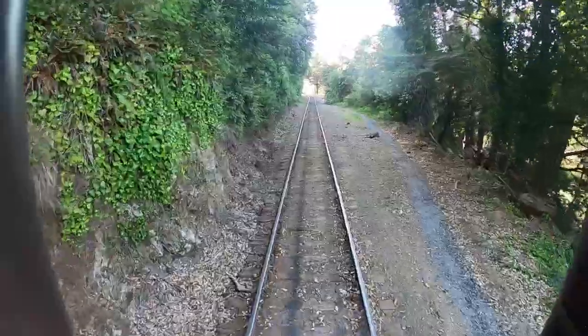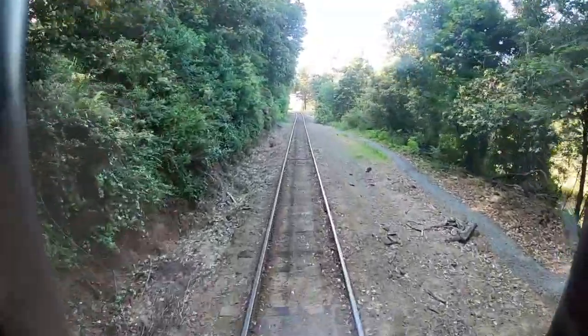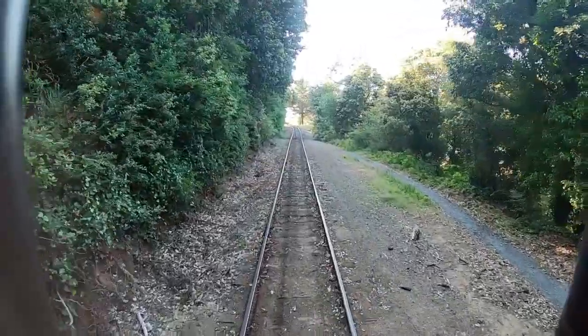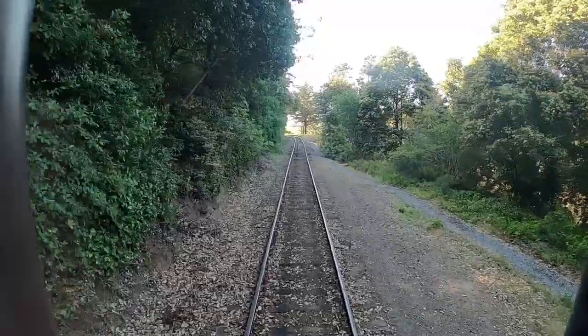But this is a 3% grade we're going up right now. Sure, you can tell too. You can't tell when you're sitting on the car, but you can sure tell by looking out here. Anyway, thought I'd come back here and shoot a little bit of this.